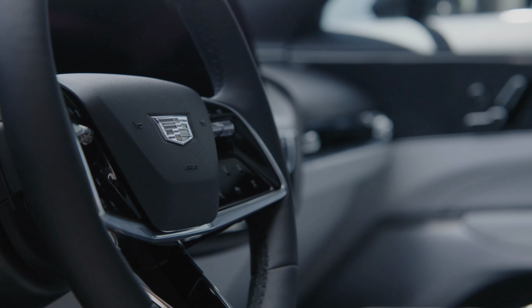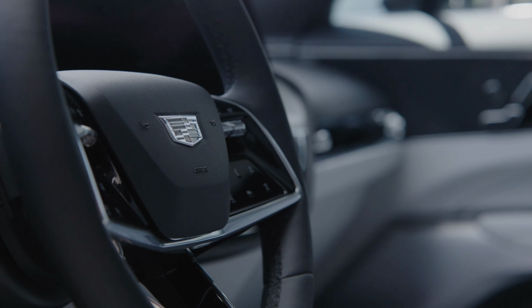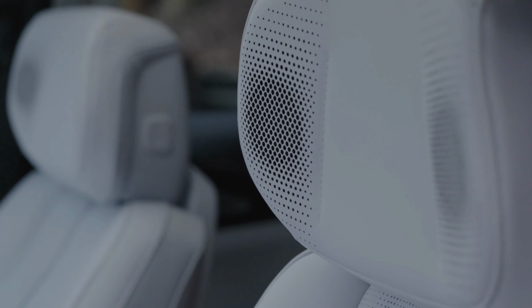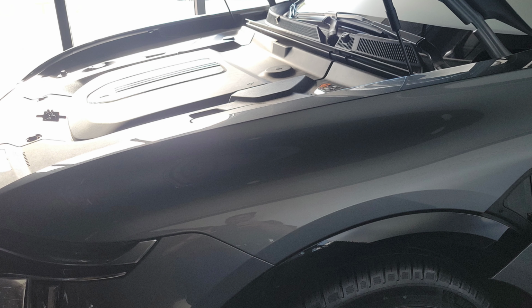So the back could have a little bit more space, not a major issue, but really the big issue here is that you don't have a frunk like you do on most vehicles, or at least not the one I put my hands on. And I did say earlier that it was similar in size to the XT4.